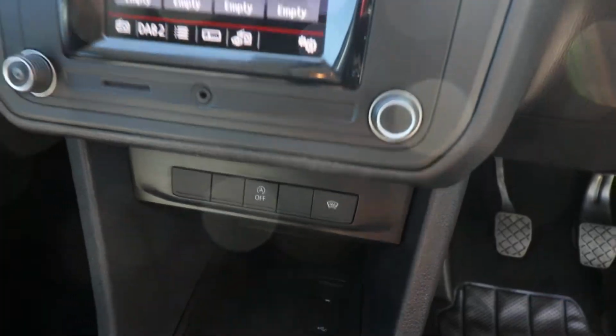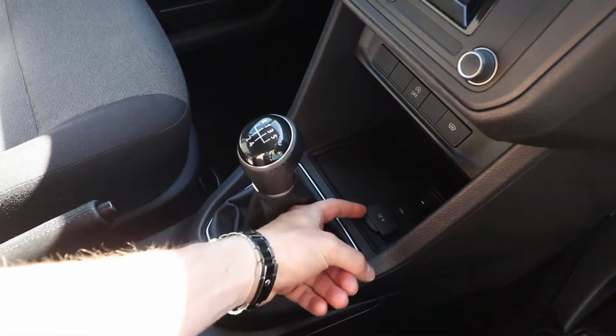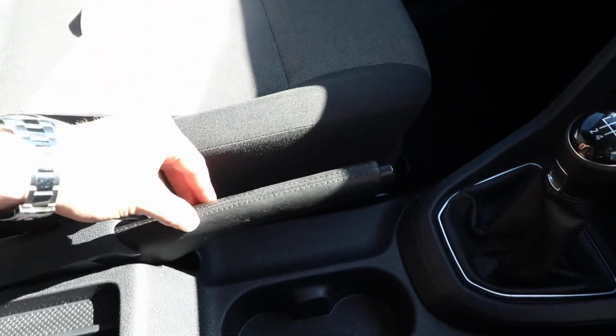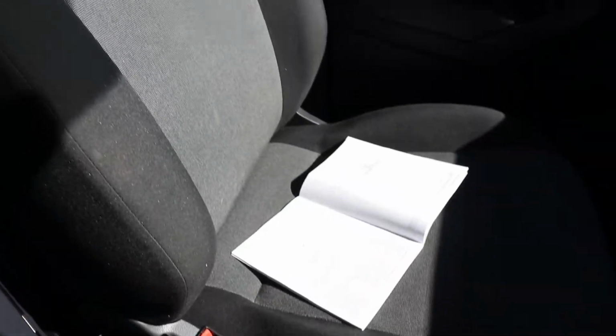That's the actual elements in the screen, not just the blowers. So key difference there, and they're really, really good on those frosty days. 12-volt socket just here, 5-speed manual gearbox. You also get nice subtle details like this leather-trimmed handbrake as well. A couple of cup holders down here and at the back as well.